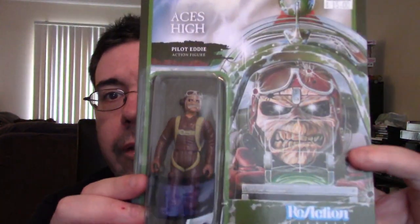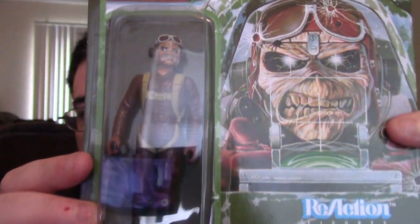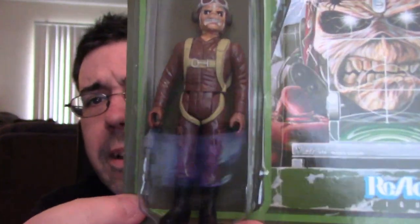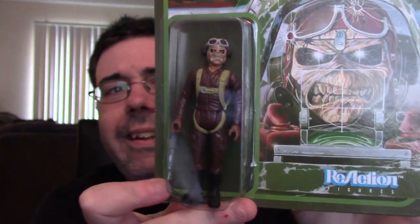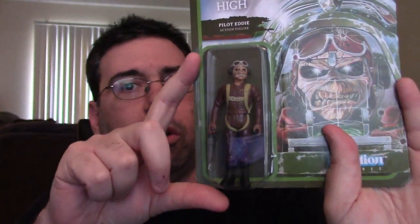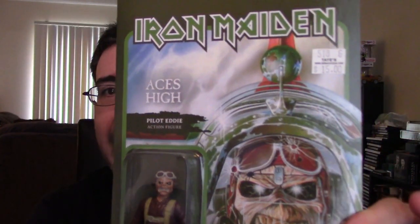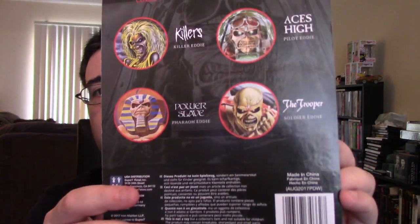But I want to showcase this off to you guys so you can see what it looks like. This is from the Super 7 series. Very similar to Reactions. I think it is a reaction figure right here. It's very simple articulation. It's a G.I. Joe scale figure, but it doesn't have a super amount of articulation like a G.I. Joe figure would. But it looks really, really cool. Based off the Aces High album that came out for Pilot Eddie, it looks really, really cool.